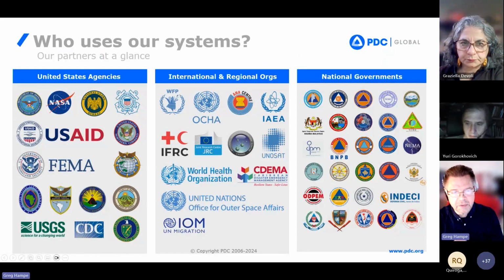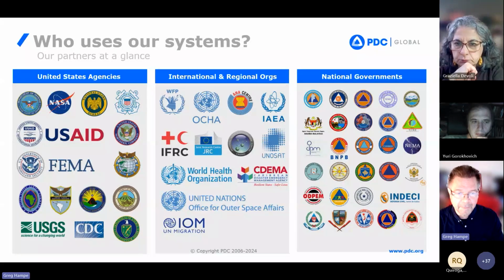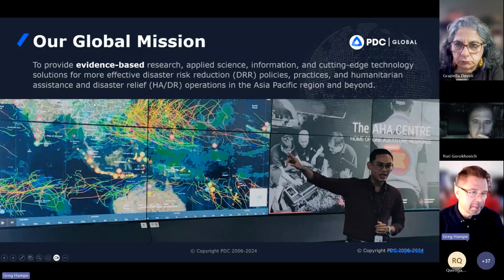We've worked with some agencies here in the U.S., also some international agencies and organizations, as well as some other national governments. And we're fairly open to just working with whichever groups are looking to collaborate and cooperate. And it's been that experience that helped us shape what we present to make it useful to our folks. Our main mission is evidence-based research and to promote risk reduction, humanitarian assistance, disaster relief, and really on the ground disaster management tools that are helping people.